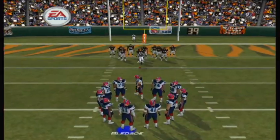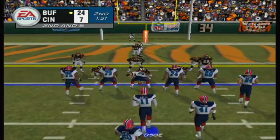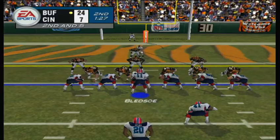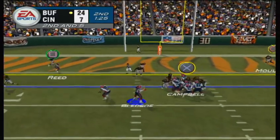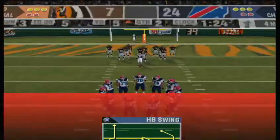So it's 2nd down now. And here's a chance for the offense to make their move. The defense could be sending a blitz, so I'd go with something to my running back. A swing pass or maybe even a screen. If they execute, they could put this one in the end zone. Tried to get it in for 6, but couldn't. 3rd down.